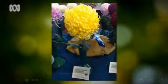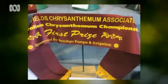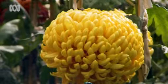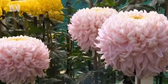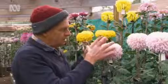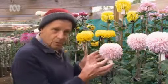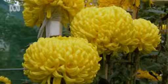In 2017, Jim was the Chrysanthemum King. He won the Australian Championship in Bendigo, Victoria. The main criteria for judging chrysanthemums is form. So the shape of the bloom and whether it conforms to what the standard says. You get something that's beautiful, all the petals are laying in the right area and the right place. It's just pleasing to the eye.